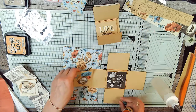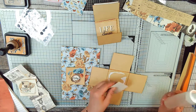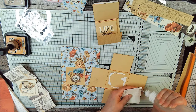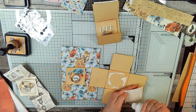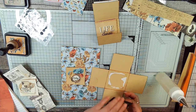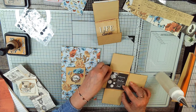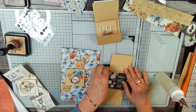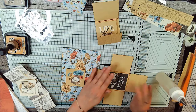Okay, the gold one goes in the middle. Okay, I think we're on the right track here. Doesn't matter what direction we put this one on, as long as we cover all the white from the other one. Okay.